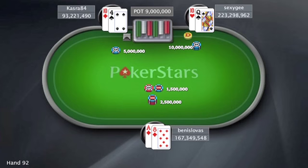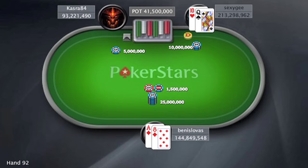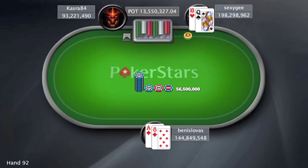Hand 92, we're playing 2.5 million, 5 million blinds, which means that Kazra, the short stack, has around about 18 big blinds right now. Doesn't look like he's going to be involved in this one, though. The chip leader and second place will be going at it. Sexy G opens the button, and Benislovas 3 bets in. Very notable that Benislovas has stayed active throughout this final table.